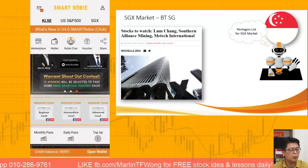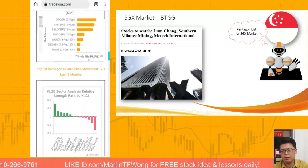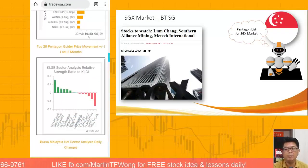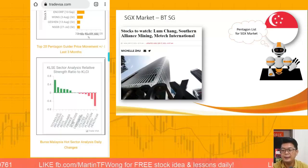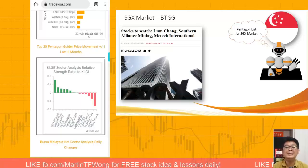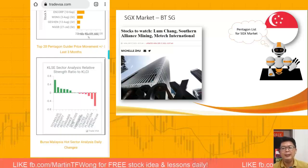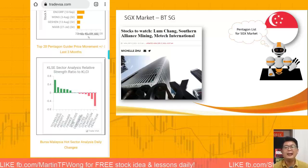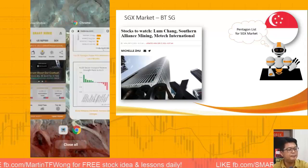Another way to look at this is to go over to the KLSE tradevsa.com, and you can see the full 13 sectors on my right hand side of the screen. And where is finance? Yeah, finance is just below here, behind consumer at number 6. So once they are there and start to come in, then this market will recover. So remember, Malaysia right now is taking a cue from SGX. So let's go back to SGX.